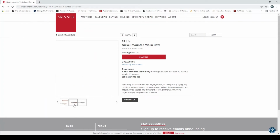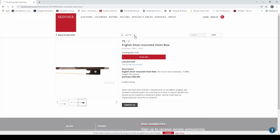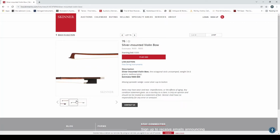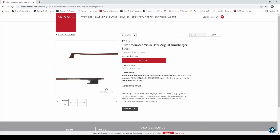Another nickel mounted violin bow. English silver mounted violin bow, stamped Tubbs. Silver mounted violin bow. Another silver mounted violin bow. Silver mounted violin bow, August Nürnberger.